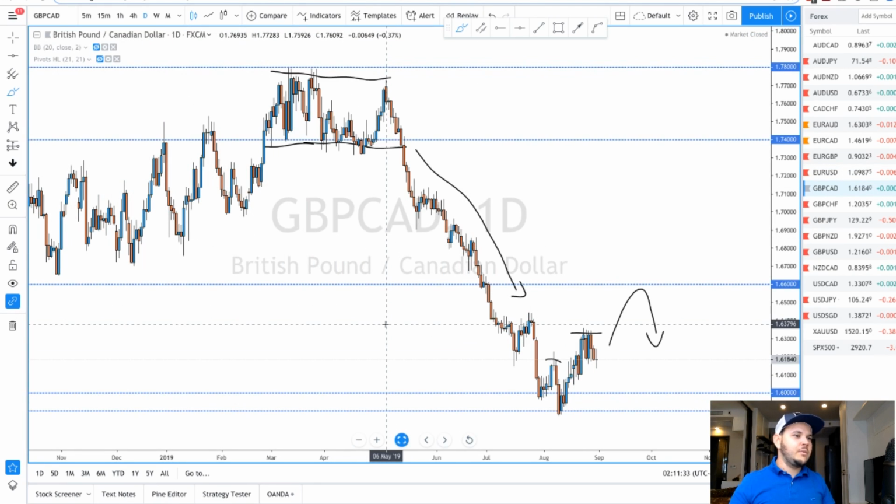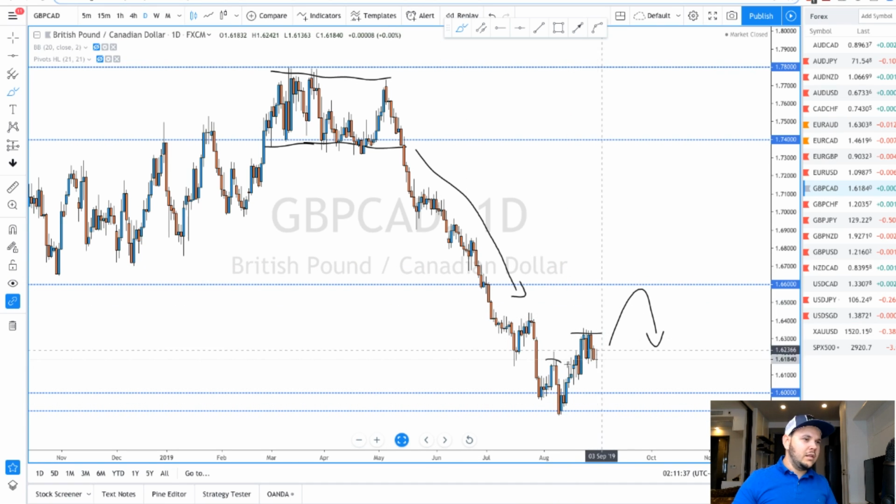Next pair is GBP/CAD, which is just pushing up from a level. We had this 1.59, 1.60 level, which we could trade at, a bullish area, and our price just pushed above. So on this pair we're going to have to wait for price to hit the 1.66 area, which is going to be a little bit tough, but we'll see, or wait for the next level on that pair. So we've got two options.